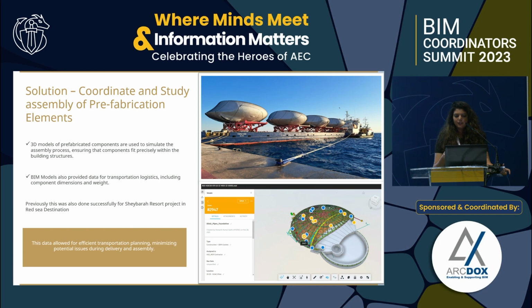I'm not sure if you have seen this picture circulating on LinkedIn. We also opted for a prefabrication strategy for construction for these pods that you are seeing on the screen. These are designed by Killa, and they were manufactured in Dubai and shipped to the Red Sea site. The whole coordination was done in advance on BIM 360 using 3D models of the utilities and the pods. So eventually, it was just a matter of using cranes to put them in the correct location, and using this coordination process, we avoided any issue that we might have had if we did not coordinate this in 3D.